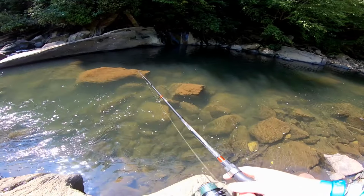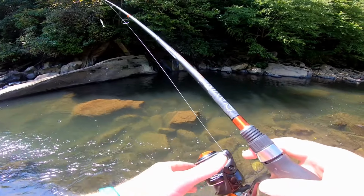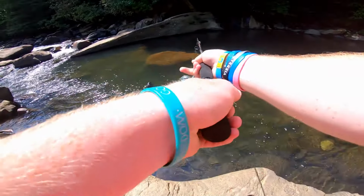I switched over from a spinner to a swim bait. This water's extremely clear, so I used a pearl color, and hopefully we can get some bites. Noah is so far ahead of me. He's making sure he gets all the good spots before I get to him, apparently. This place definitely has my smallie senses tingling.